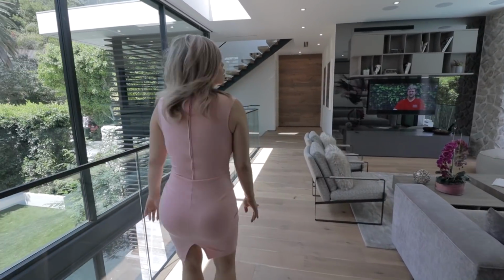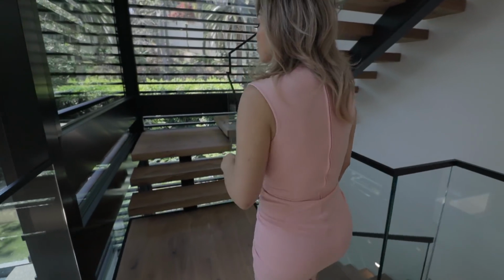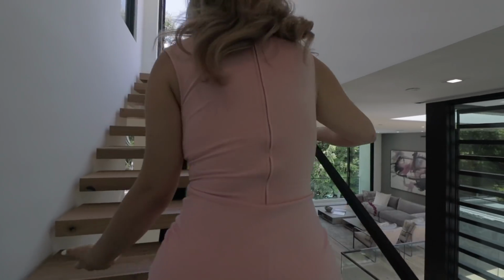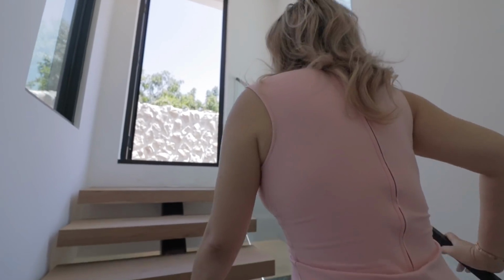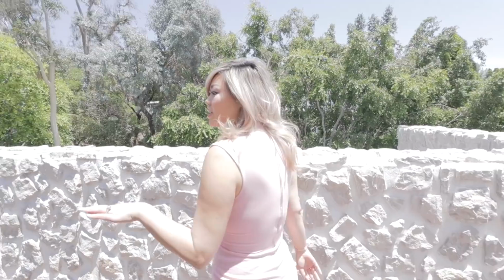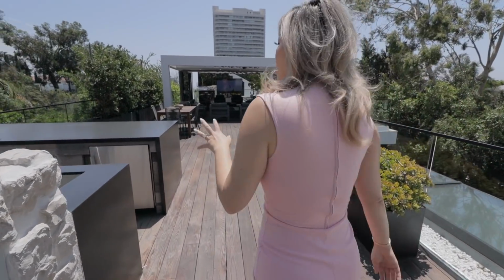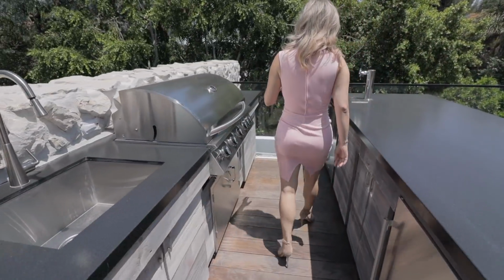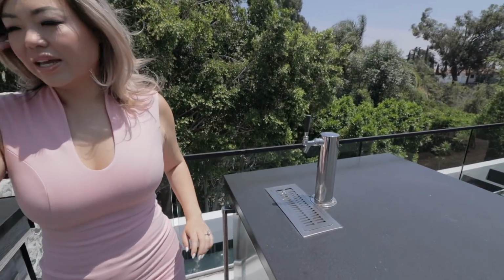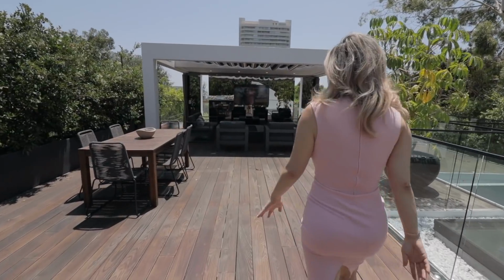Alright, so we're going to go to the top floor, and this top floor is great for entertaining. It's a rooftop, right? It is a rooftop. But like I said, in LA, we have good weather all year round, so you want tons of outdoor space. So this is a beautiful area where you can suntan, relax. Up here we have a barbecue grill. You can even put a keg in here and have beer. It overlooks the pool again. And again, there's just tons of places to entertain.